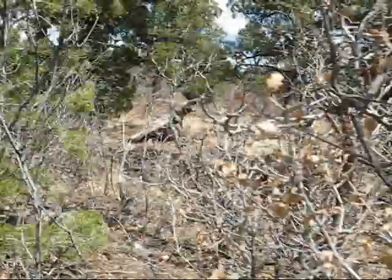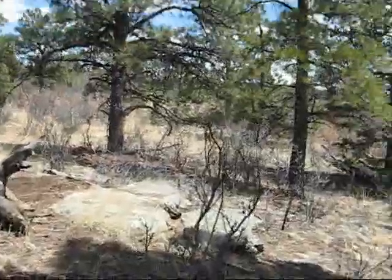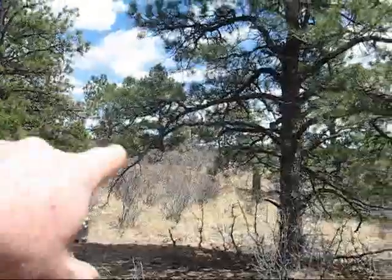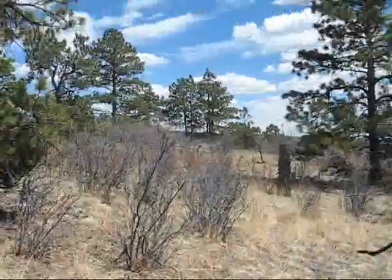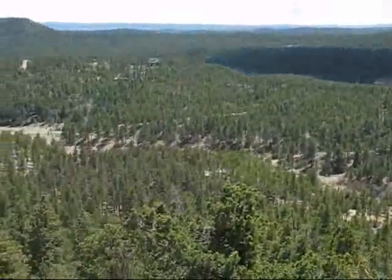Beautiful lot, really private, good hunting. All this land up here is crisscrossed with trails. You see all this oak brush is cut down. Taller stuff here with its full tops, and you compare it to this other. That's to the west, the Sangres again, and again the build site's right down there.